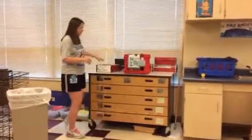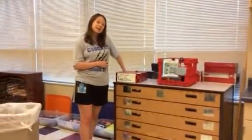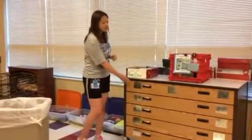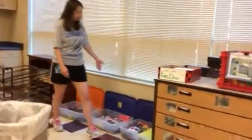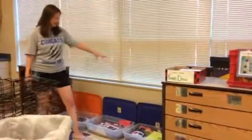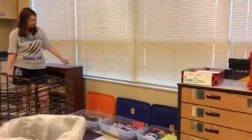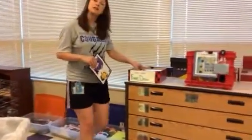Okay, let's see. We've got free time items. When you're done with a project, we don't go back and just sit down and talk with our friends. We find something to do. So we find free draw paper, or we find our sketchbook. If you're in your sketchbook, then you can choose any of these pictures you'd like to draw. We've got animals, usually the 4-legged kind. We've got cartoons, or we've got the animals which have the feathers, the birds, or the fins, the fish, and flowers.